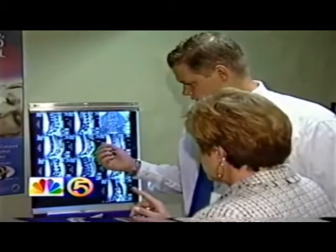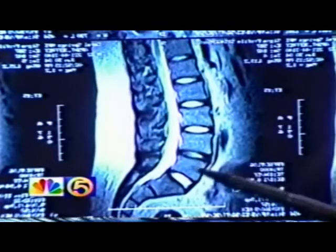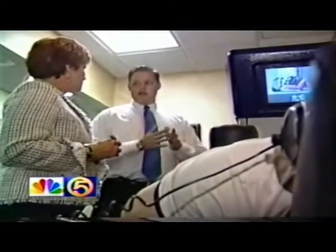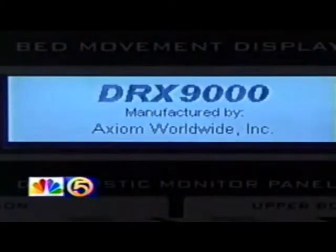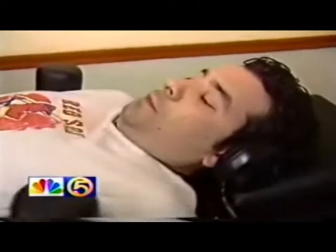For the thousands of people who suffer from lower back pain, surgery and a long recovery often seem to be the only option. "It's actually pumping the disc to allow the fluid to go." Jeff heard about the DRX-9000 at Dr. Randy Lorich's office in Boca Raton, a new non-surgical option to treat lower back pain. "Majority of the problems: sciatic symptoms, herniated disc, bulging disc, and protruding disc."